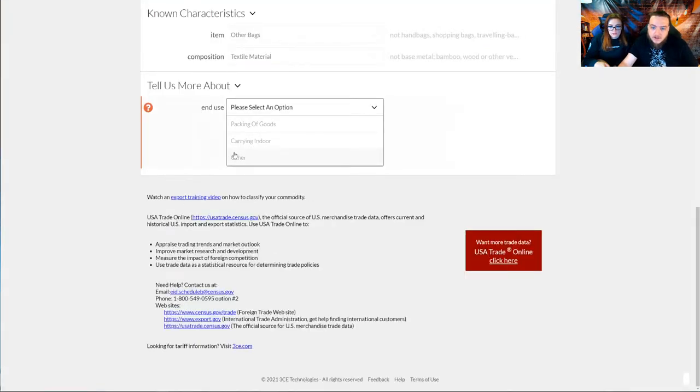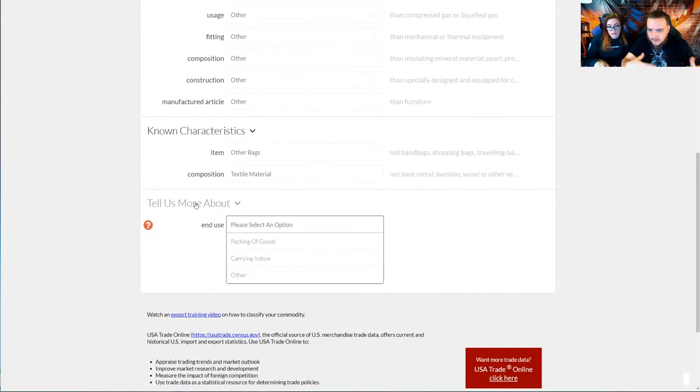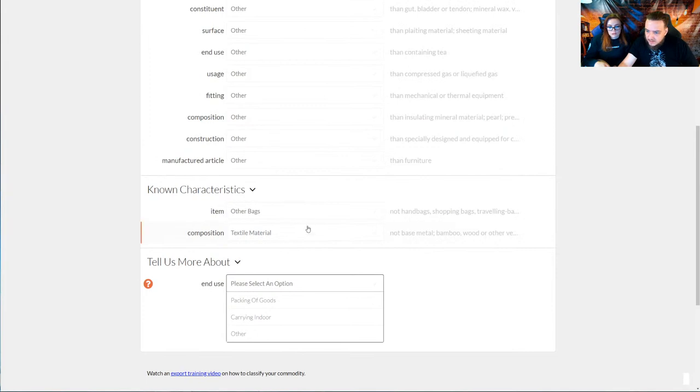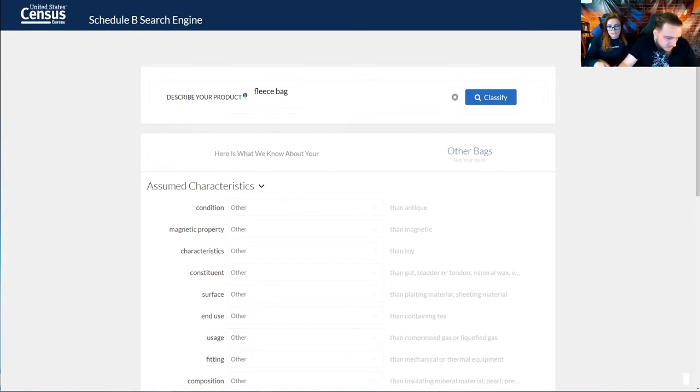Okay. Packing of goods, carrying indoor. Packing of goods, maybe? No, I don't think so, because you're not packing something. You're right. Textile material. I guess the type of fleece matters probably as well, whether or not it's real fleece. What kind of fleece was it? Polar fleece. What is polar fleece? We're ignorant of these things. You have to do your research.